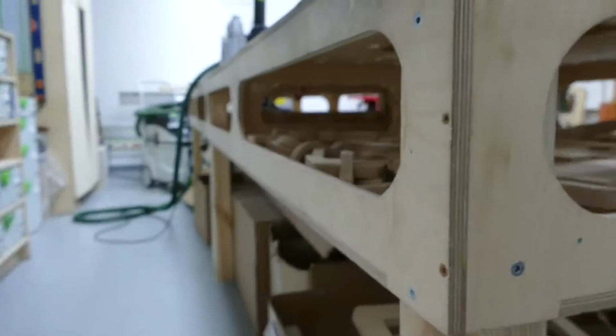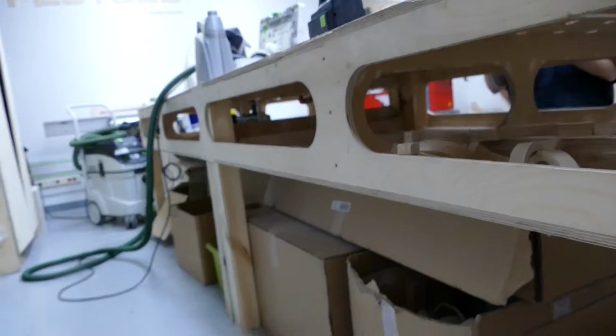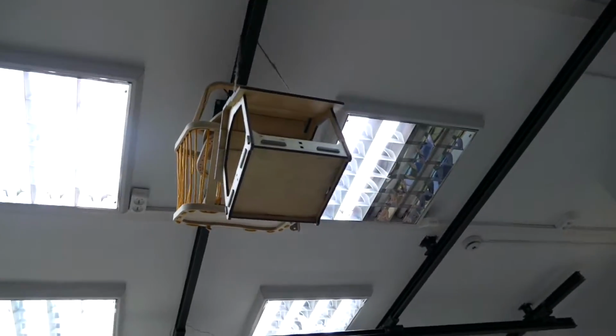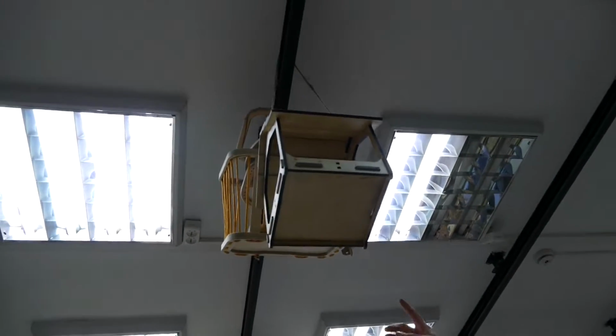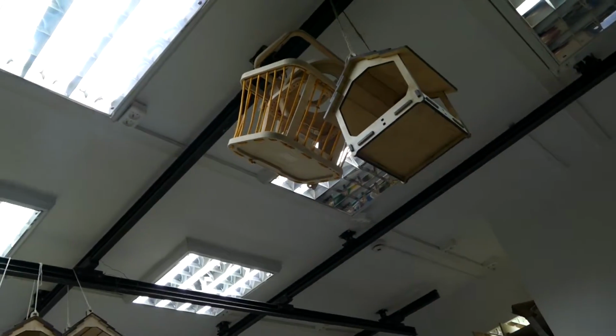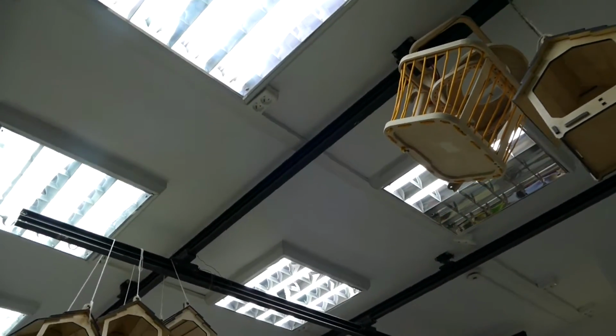Yes, this is pretty exciting. Oh, wow. This table is made by us, same as pretty much everything. This here is a bicycle basket. They're both from workshops that we had here.